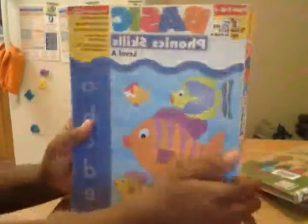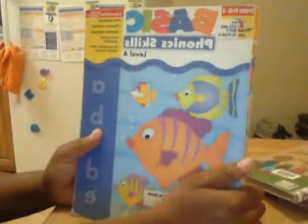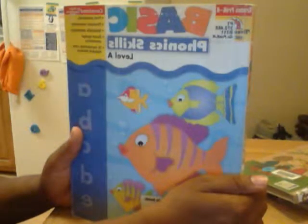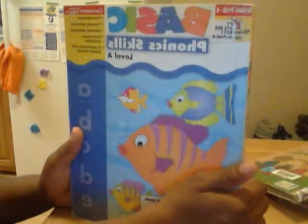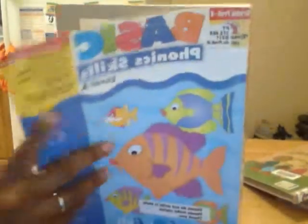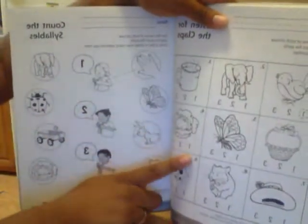And then I got the Basic Phonics Skills Level A, and it is print awareness, phonic awareness, alphabet awareness, sound symbol association. And this book is the same way as the Five Senses. I can go to the library and make copies of these pages and put them into his workbook.